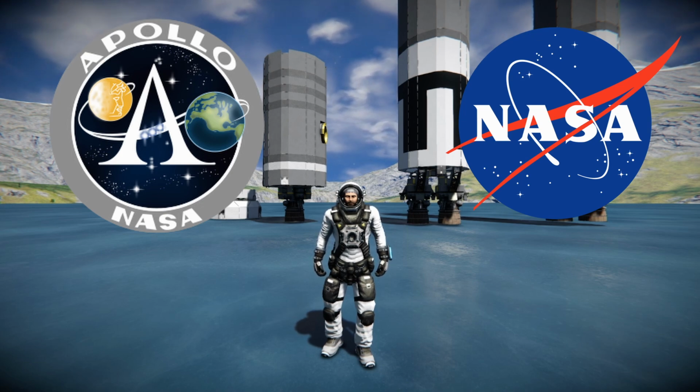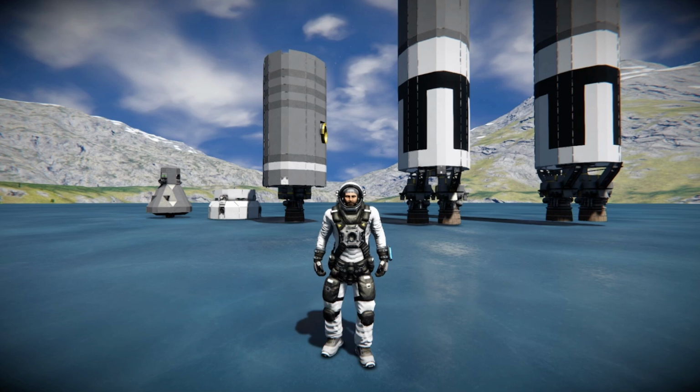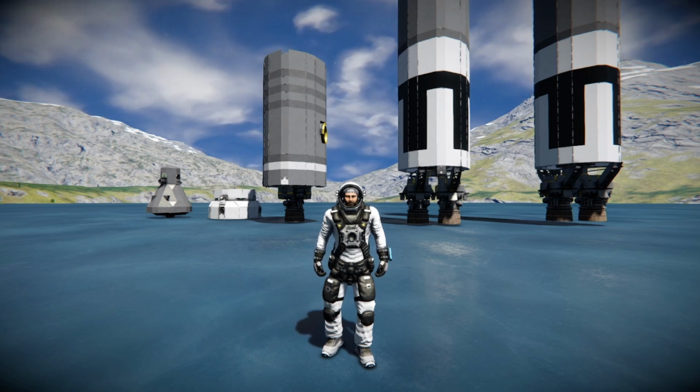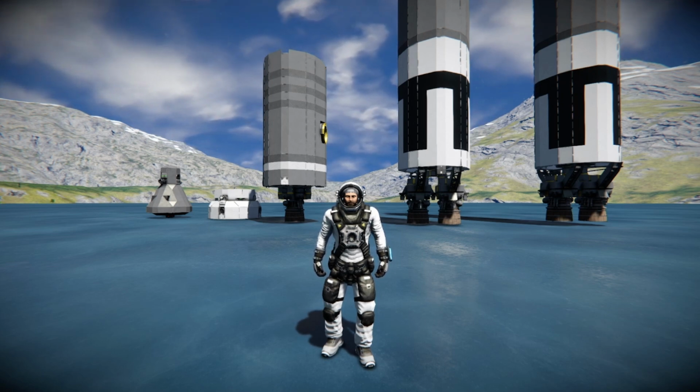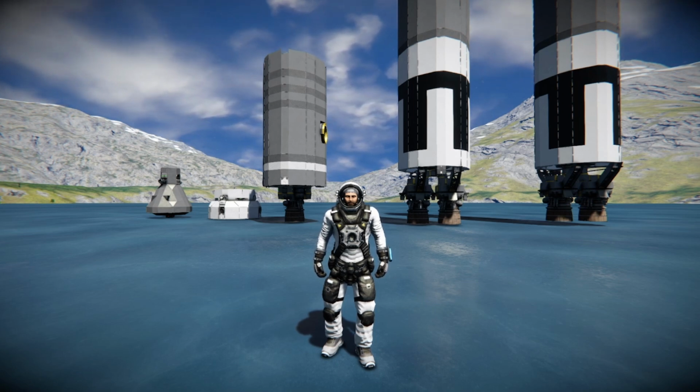a Gemini mission in Space Engineers using my recreation. I'm going to start with launching an Atlas Agena, then I'm going to launch a Gemini Titan II missile, and I'm going to rendezvous and dock with it in space and do a spacewalk, and then return to Earth. So let's go.